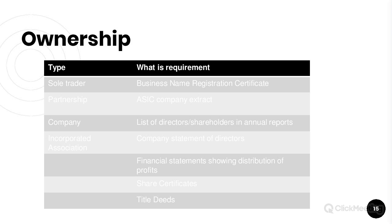Okay, so in order to demonstrate the ownership, we call it business registration, ABN registration. They have to show us the registration report, deed. They have to show the financials, how the profit is distributed, because the registration extract will demonstrate how many shares they have in each one, and the financials show a distribution of profits.